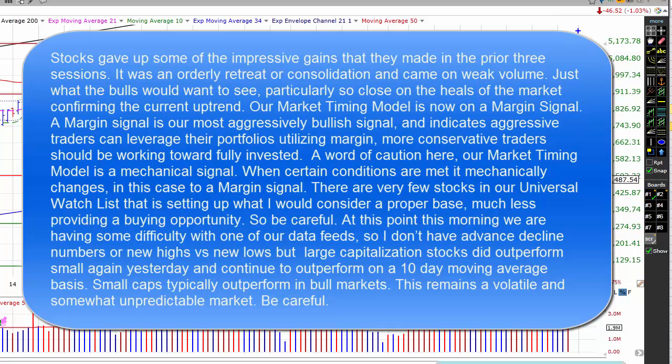There are very few stocks in our universal watch list that are setting up in what I would consider proper bases, much less providing buying opportunities, so be careful. At this point this morning, we're having some difficulty with one of our data feeds, so I don't have advance-decline numbers or new highs versus new lows. But large capitalization stocks did outperform small again yesterday and continue to outperform on a 10-day moving average basis. Small caps typically outperform in bull markets. This remains a volatile and somewhat unpredictable market, so be careful.